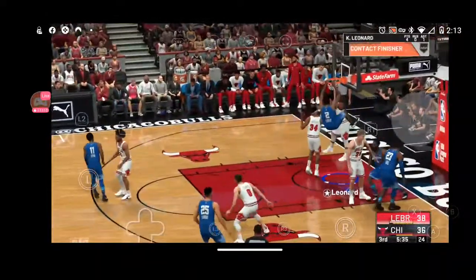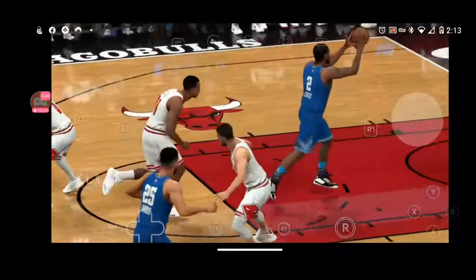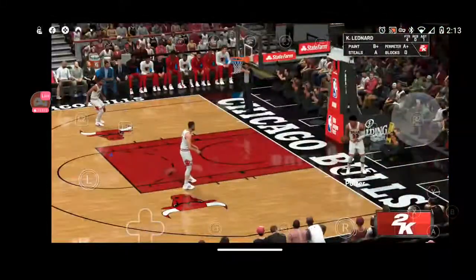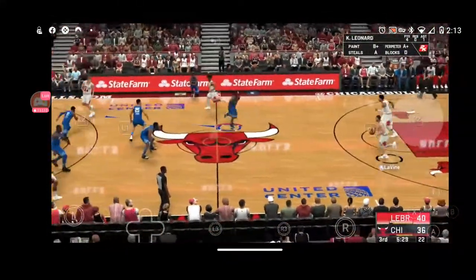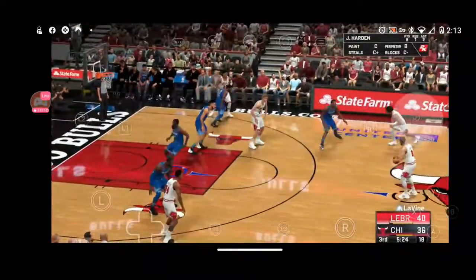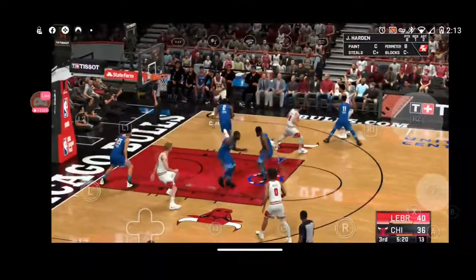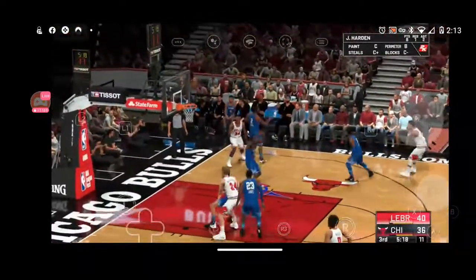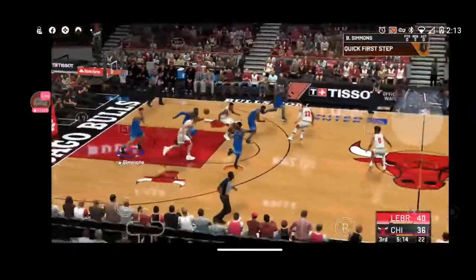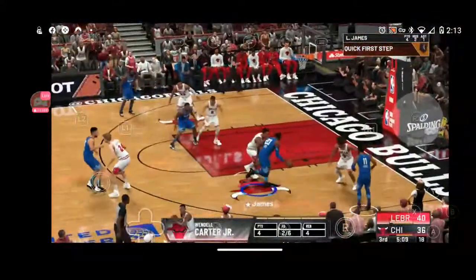Harden the pass to Leonard. Oh, and the jam by Leonard. Hey, we know Harden can score it, but he also has great vision. Now LaVine. White with it. Leonard picks him up. Out to Carter. Shoots over Leonard, but he recovers it. And it's Carter missing. That's 1 for their first 4 to start the second half.